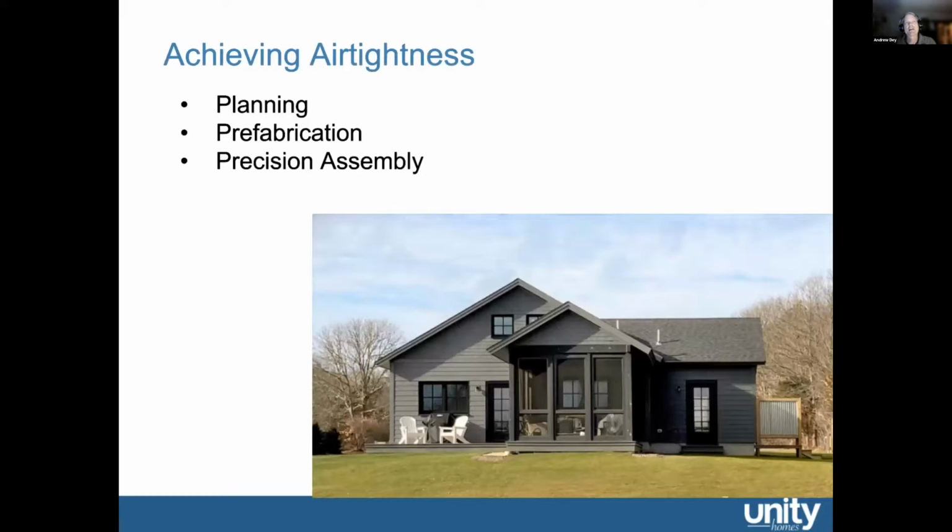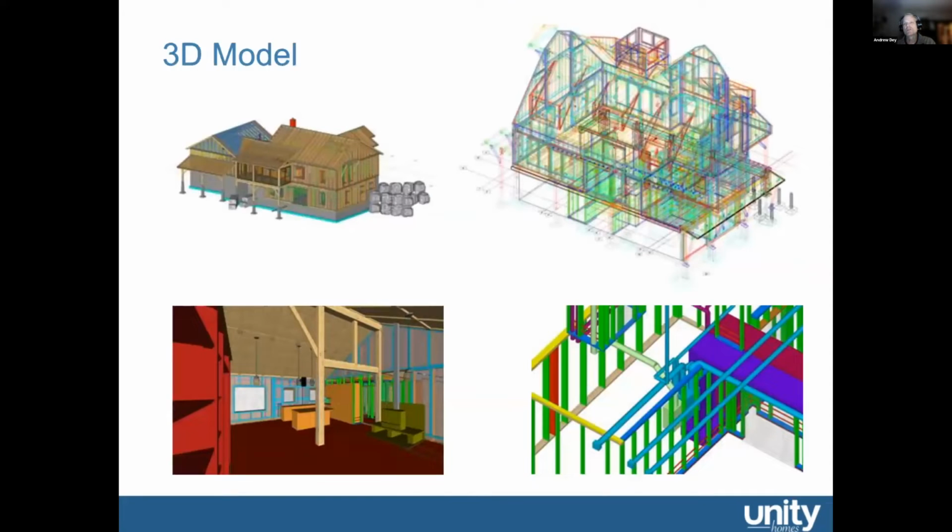It's through the planning, it's through the prefabrication that we do of these large components, and then assembling them on site with highly evolved methods. So I'm going to talk about how we do that and show some pictures. It starts with a 3D model. We're using CAD Work. We design in the 3D model, and then the 3D model gets elaborated.